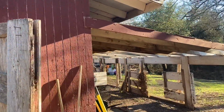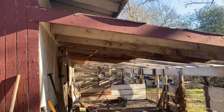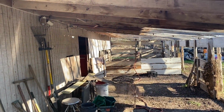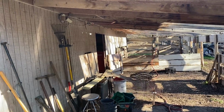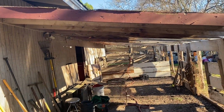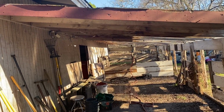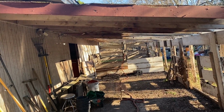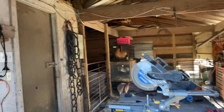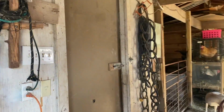We've had to do a lot of repairing and a lot of work, and we're in the middle of a lot of projects on this barn, but it was nice to find a barn that had a few indoor stalls and then also had this nice big overhang. Once I get all this roof patched back up, this is going to be a really nice place to use for things like parking the tractor. As of right now, I'm able to use this middle area as a workshop until I get something better. It'll be feed storage in the future.